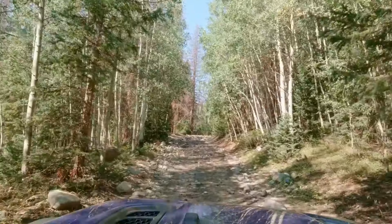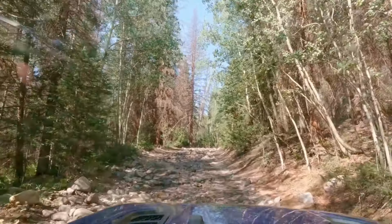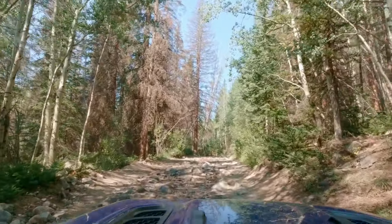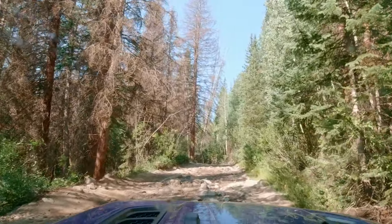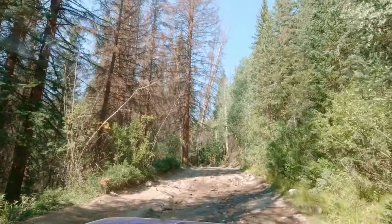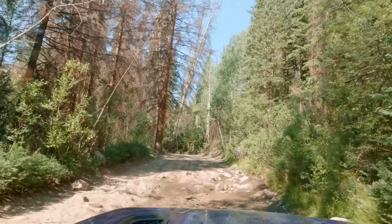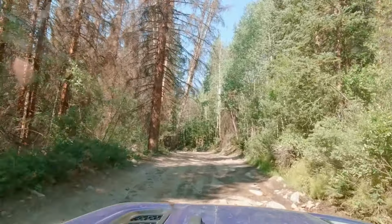All right, we just hit 1.5 miles, and we have another not very steep, but very, very rocky climb here. And it's really pretty. You've got water flowing down it a little bit. It smells great up here today. Absolutely fantastic. Nice pine tree scent going on. We've got the sunroof open so we can get fresh air, and it's just beautiful.